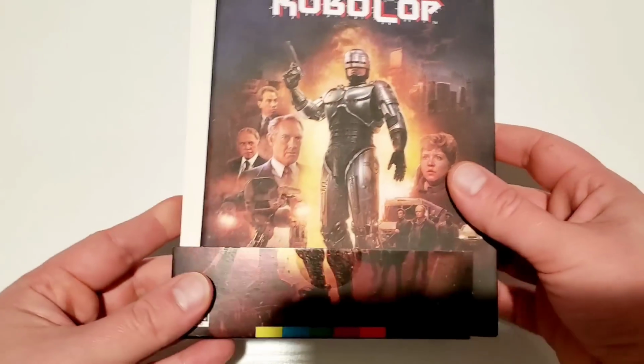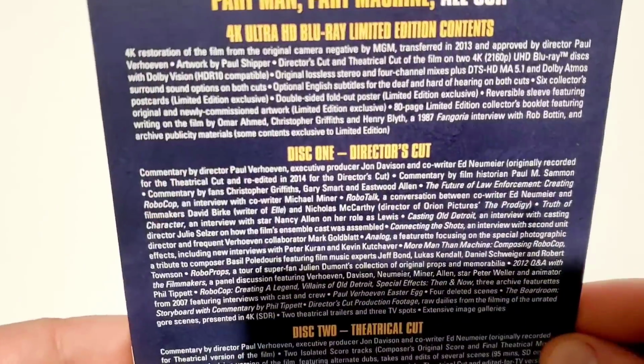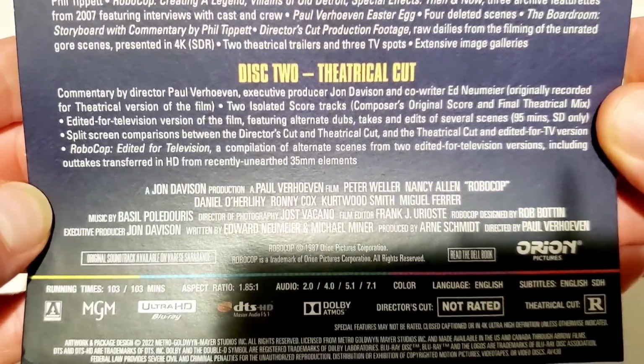It's just, I love this. I love the feeling of holding an Arrow Video box set. It's just not like anything else. You don't get that feeling when you hold a Scream Factory slipcover or a Criterion Digipack. You just don't get that same feeling. Like, Arrow Video, they put time and effort into this packaging, and it shows.